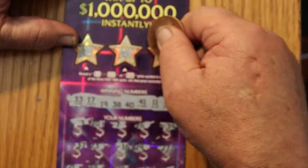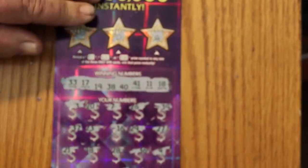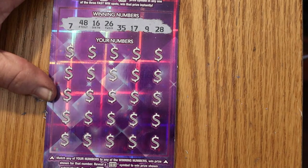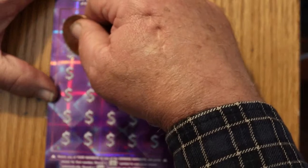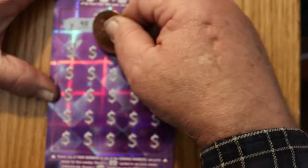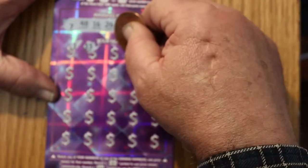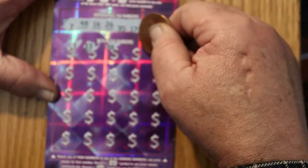A lemon, an orange, and a bell. All right. Okay, we're looking for 7, 48, 16, 26, 35, 17, 9, and 28. Then a 1, 33, 38.